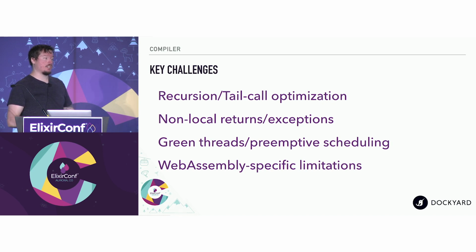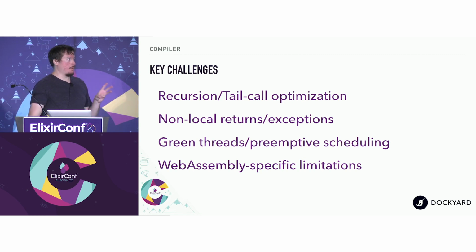Non-local returns and exceptions are very cheap in Erlang. So that means if you use throw, you can jump out of some code to some other area above it in the call stack, and it's not imposing a lot of overhead. There are some costs, but it's relatively cheaper than, say, C++ exceptions or something. And then also the implementation of green threading. That's processes, right? The actors themselves. They appear to be preemptively scheduled. Under the covers, it's actually cooperative scheduling, but implementing this in a way that works with native code is much trickier than with a virtual machine. So these were three major pieces to the puzzle that I needed a solution for.